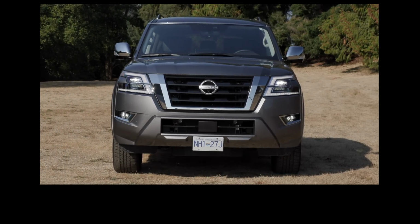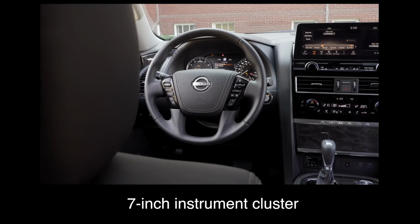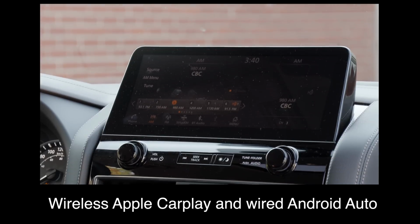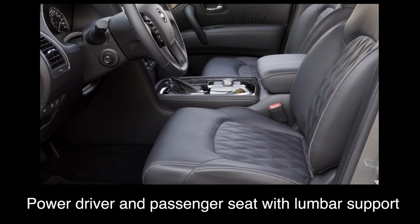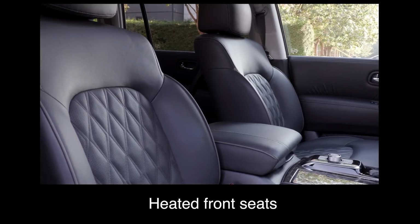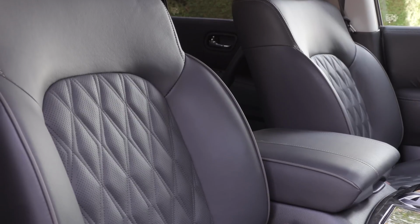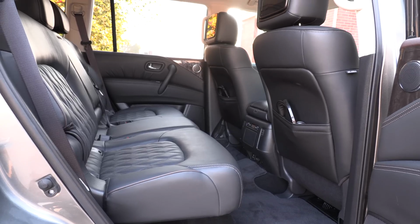The base trim comes with a 12.3-inch touchscreen with navigation, a 7-inch instrument cluster, intelligent around-view monitor, wireless Apple CarPlay and wired Android Auto, a wireless charger, power driver and passenger seat with lumbar support, driver seat memory, heated front seats, a heated steering wheel, a moonroof, and a power liftgate. Available features on the top trim include ventilated front seats and heated rear seats.